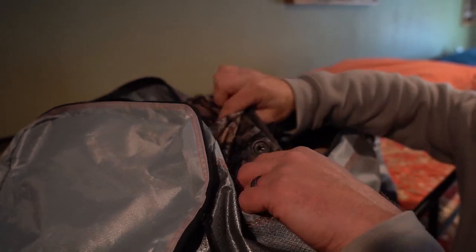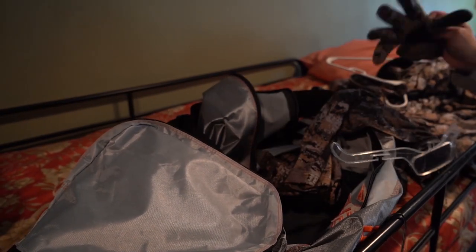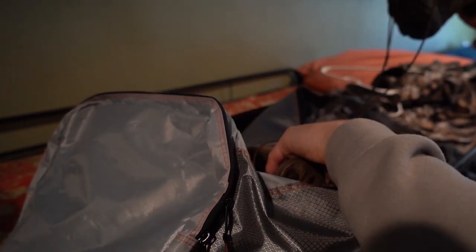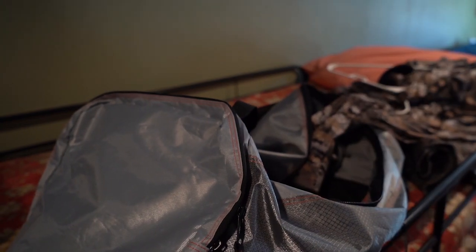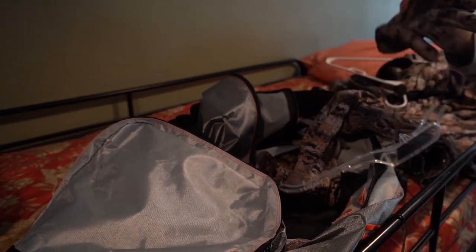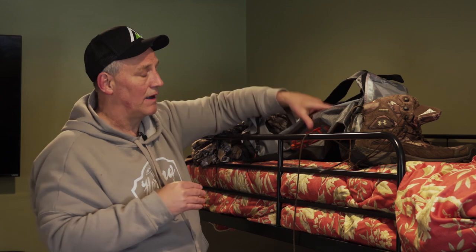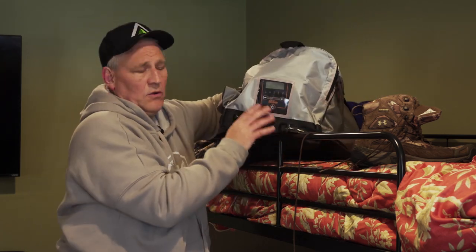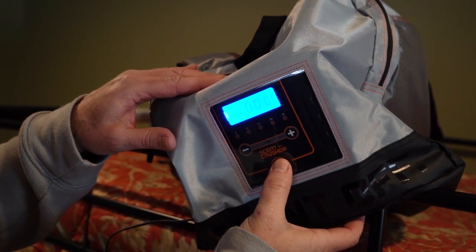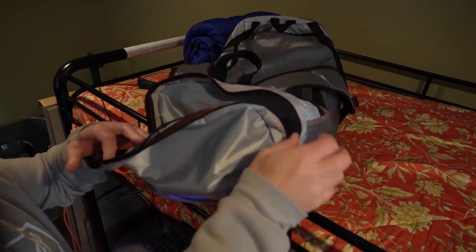What I love about this backpack duffel bag is its ability to hold everything. In here I've got my pants, my shirt, my coat, my boots, hats, gloves. Basically this thing has the ability to hold all of my camouflage clothing and I can put a lot more in there. The beauty of it is, right here is the ozone generator. It's right on the side. I don't even have to dig it out. You can if you want. It's contained in the pocket. All you have to do is turn it on. It's good from 5 to 30 minutes.